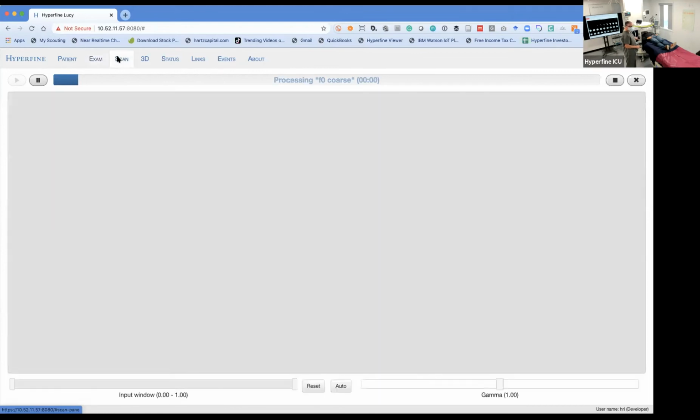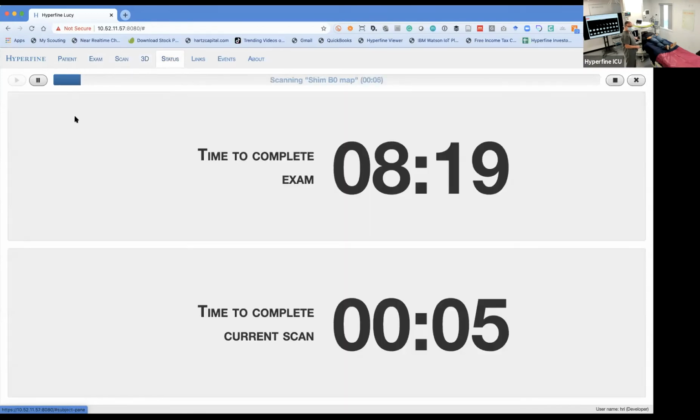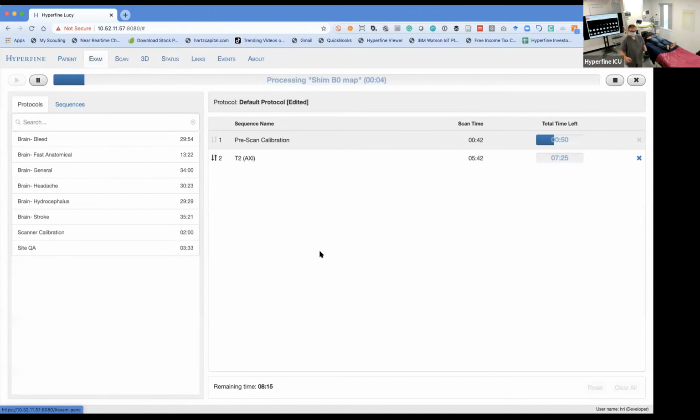We'll start seeing images in it. I'm just going to walk through some of the tabs here. You can also do 3D visualization of these images as they're coming up. There's total exam time and how much it's going to take to finish the exam. That's about as loud as it gets, what you just heard. Great. A few more seconds left, and then T2 will start.